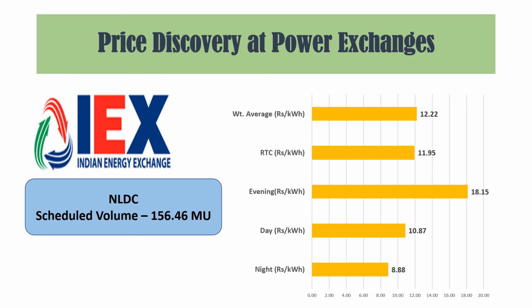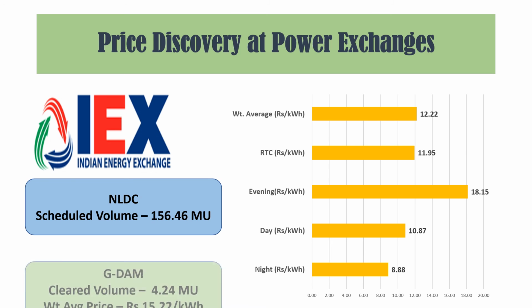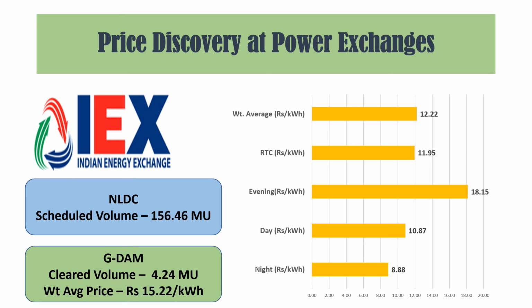There is no congestion for power transfer in the network and the prices are uniform in all the regions. In green day ahead market, 4.24 million units of volume cleared with a weighted average price of 15 rupees 22 paisa per unit.